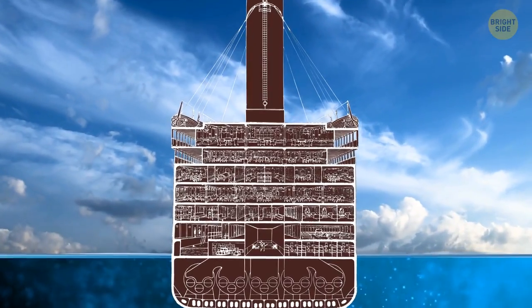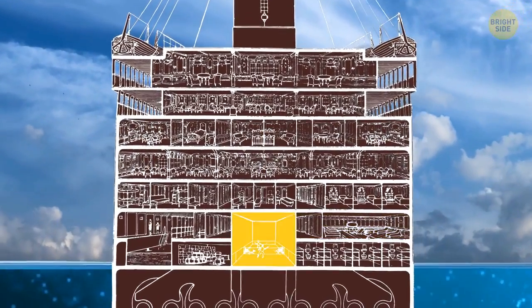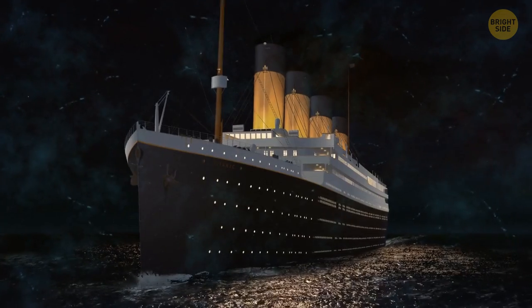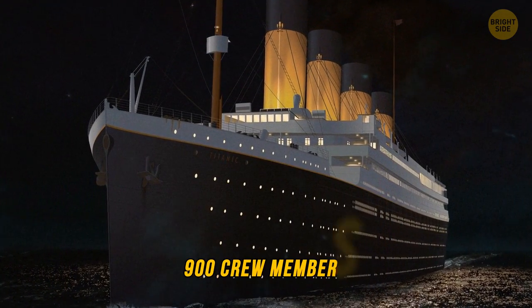The Titanic was big enough to have veranda cafes, a restaurant, a reading and writing room, a Turkish bath, a gym, and squash courts. There was even space for a swimming pool. The liner could carry a total of 3,300 people, including 2,435 passengers and 900 crew members. Although luxury was important, safety was paramount.